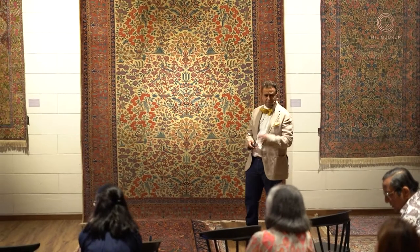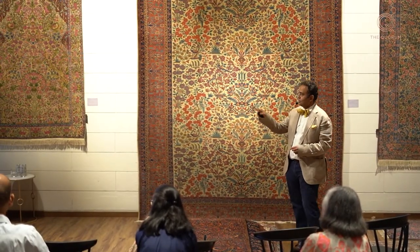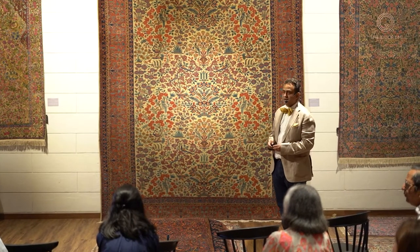People at the back might not be able to see it, but you have a lot of different animals, and this is actually a fragment because part of the carpet was damaged. This is my uncle's collection. He collected these pieces, Mr. Sheel Chandra, and so I'm showing you some of his most favorite carpets.